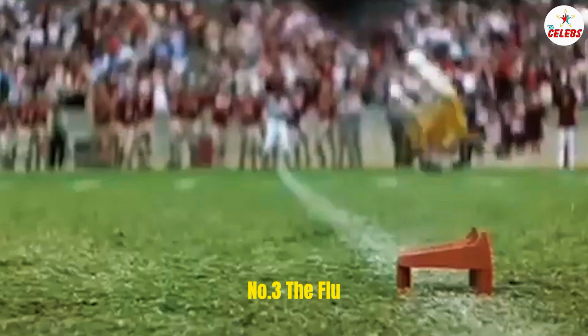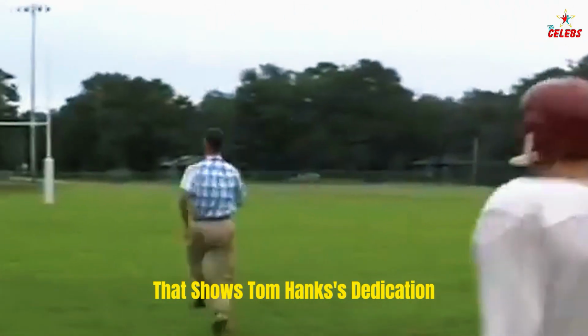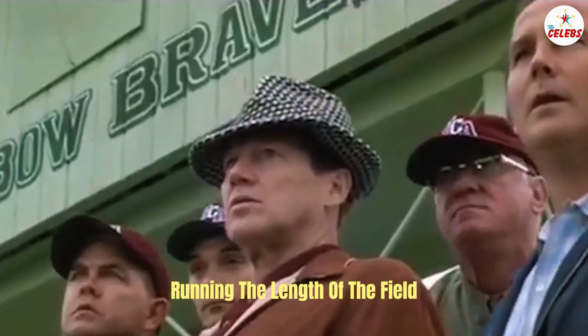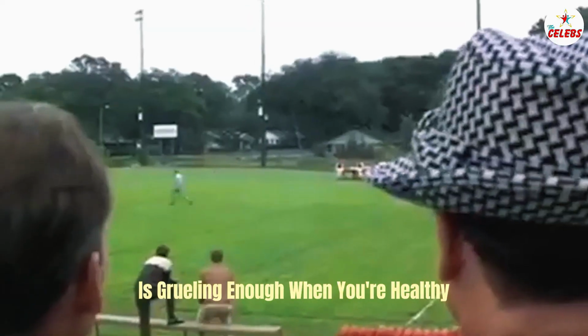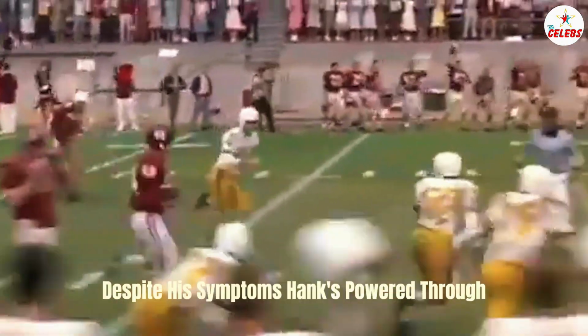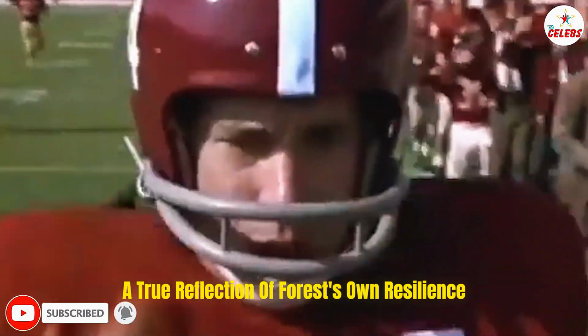Number 3. The flu. Here's a behind-the-scenes detail that shows Tom Hanks's dedication. During the football scenes, Hanks was battling the flu. Running the length of the field over and over again is grueling enough when you're healthy, but doing it while sick, that's dedication. Despite his symptoms, Hanks powered through, a true reflection of Forrest's own resilience.